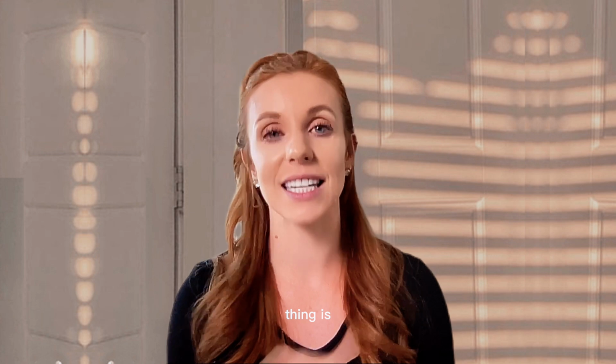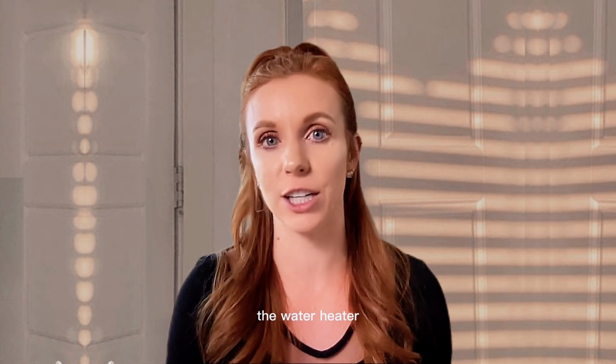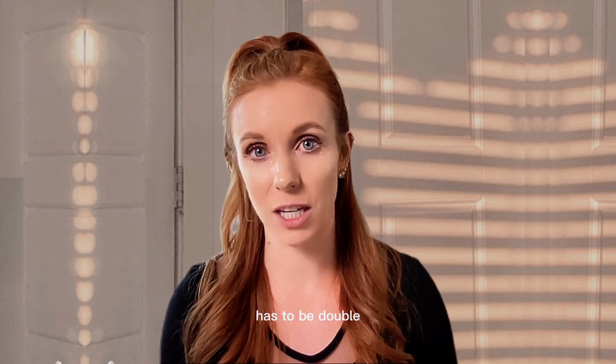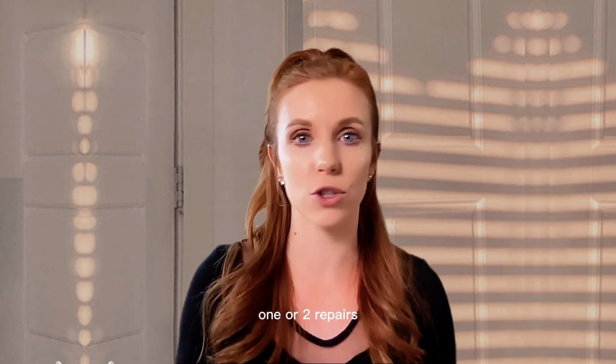The second thing is conditions. So let's say a condition comes back on that appraisal, such as the water heater wasn't double strapped for earthquakes. Then the lender may say, or the appraiser may say, hey, before we'll close on this loan, that water heater has to be double strapped. So that would be a condition. Maybe the value is fine, but one or two repairs have to happen before they'll close on that loan.